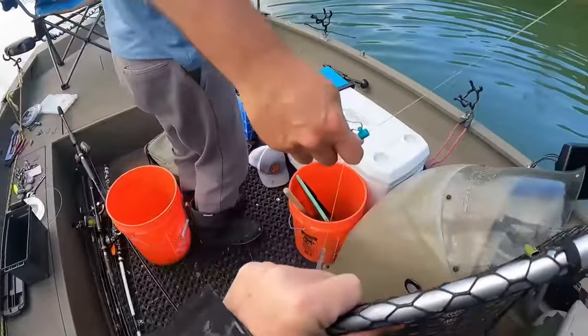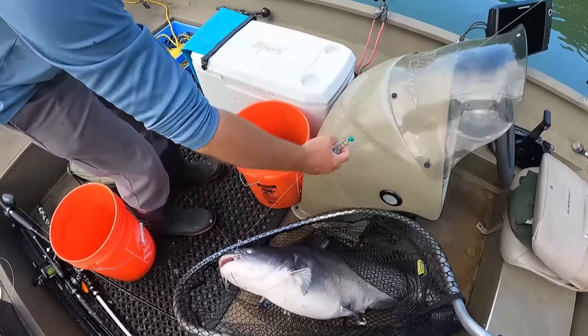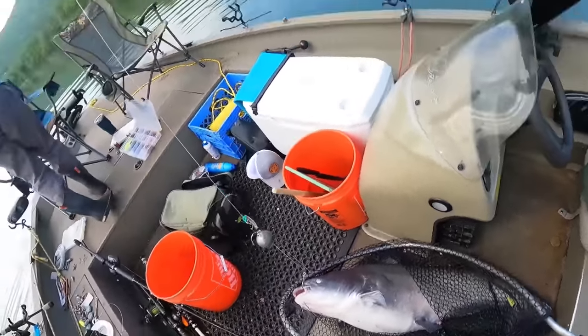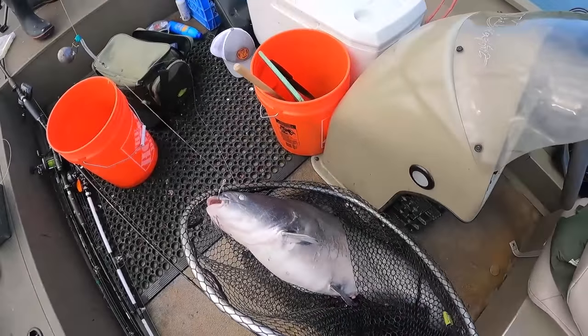Nice. Oh, he's a little bit bigger than that first one. I'm guessing 36. I don't want to tear your rod up. That'd be fun. That's a toad. Yeah. I don't know, man. That might be 35. Yeah, 35, 36. Good fish, my man. Yeah, we'll take them all day long. Heck yeah. We're having a good old morning.